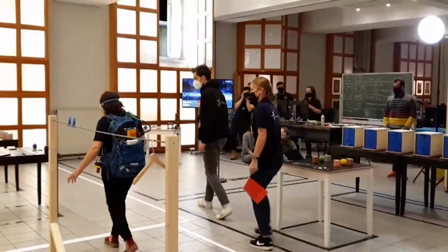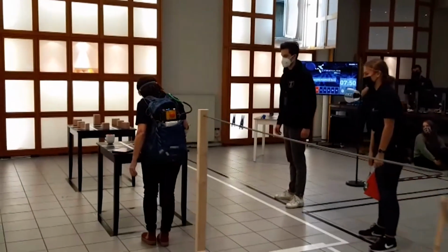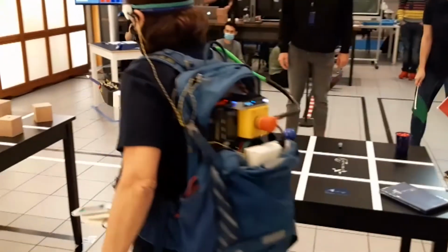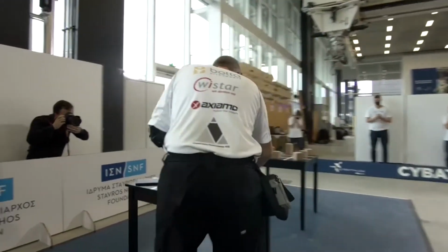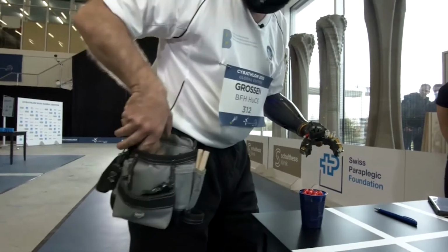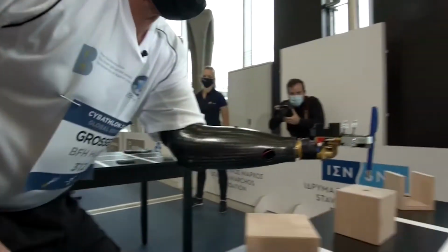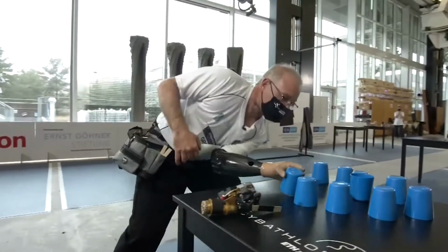Simona Klima's prosthesis, which was developed by students in just 1 year, struggles with many tasks. And Simona also has to carry a lot of technology in her backpack. This prosthesis by Beat Grossen from the Swiss team BFH Youth is also exciting. Beat is the only pilot who can change the hand of the prosthesis. So he can choose his prosthesis, depending on the task.